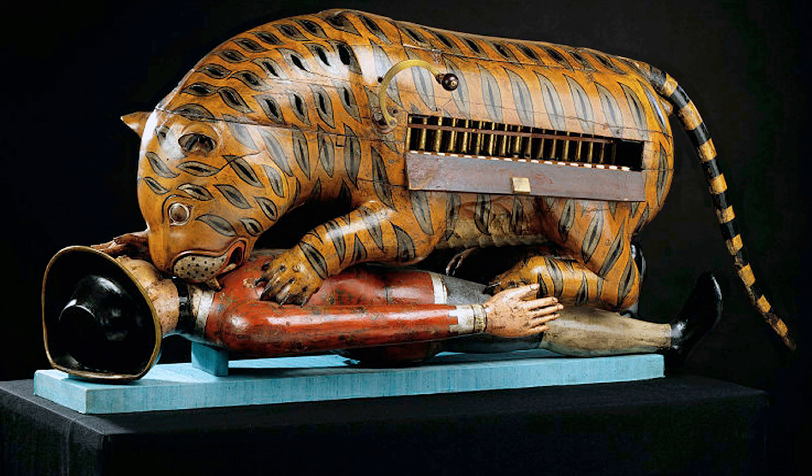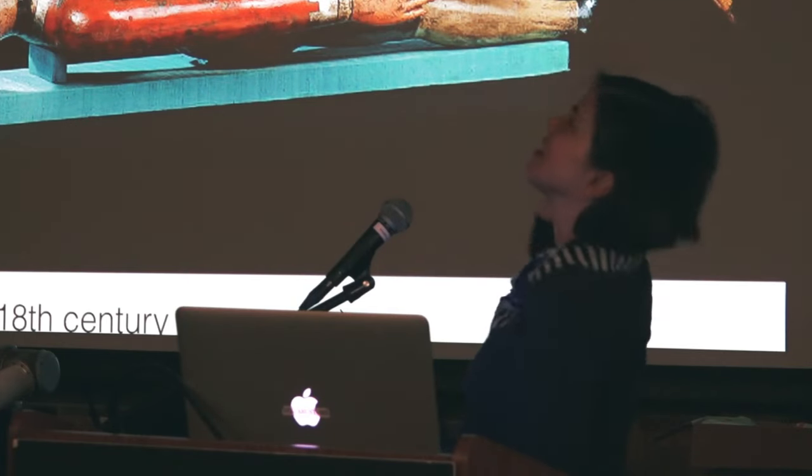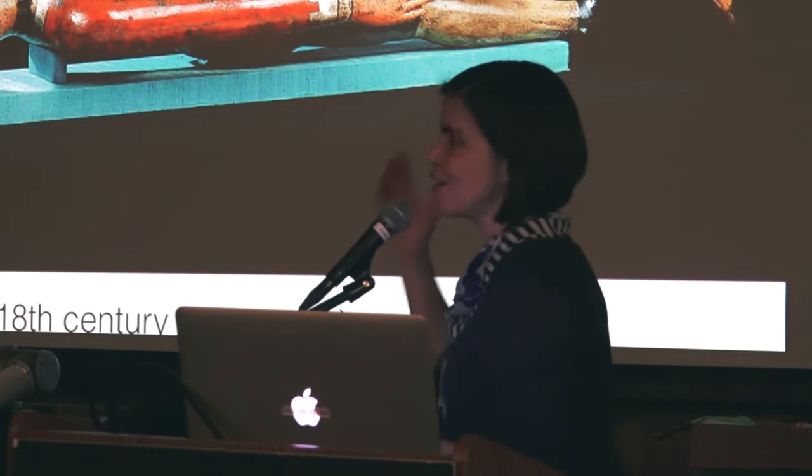This belonged to Tipu, the Sultan of Mysore. He was known as the Tiger of Mysore. He had this automaton made, and it depicts a tiger that is eating a British soldier. There's a crank, and people can turn it, and it makes sound, and the hand of the soldier goes like this. So it's kind of a statement of defiance against the British colonizers that eventually vanquished him and found this automaton at his palace.